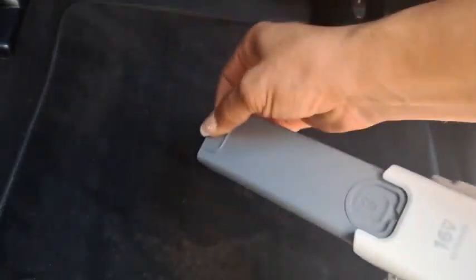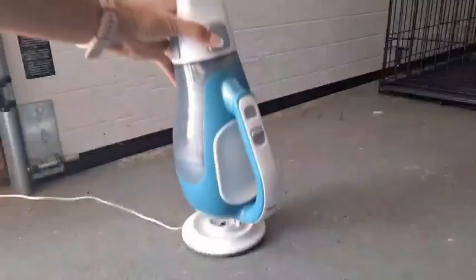It has such great suction, and even the corners that I couldn't get to, I simply put the brush back, pulled out the extension, and I was able to get into those little crevices that I couldn't reach at first. This little vacuum picks up everything.